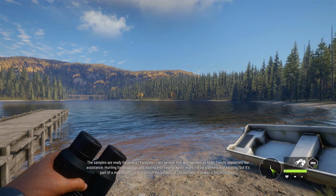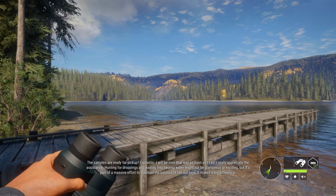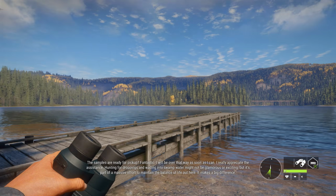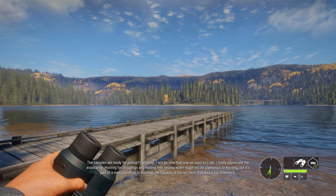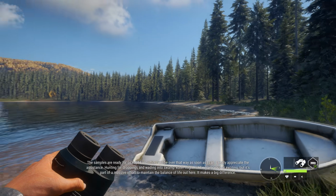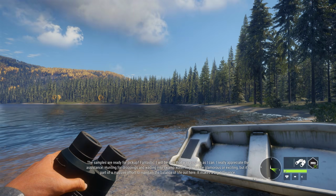Fantastic. I'll be over that way as soon as I can. I really appreciate the assistance. This is such a nice spot. Hunting for droppings and wading into swamp water might not be glamorous or exciting, but it's part of a massive effort to maintain the balance of life out here. It makes a big difference.